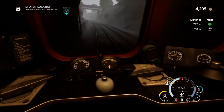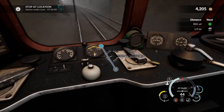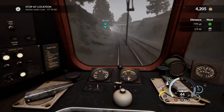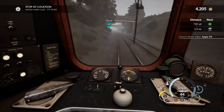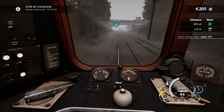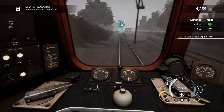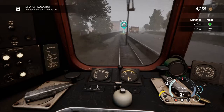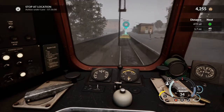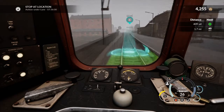It's fair to say that with all of the gears and everything, I can't do an awful lot of this in cab, which is a bit of a shame. I'm not going to stop in time, am I? In my attempt to try and be on time, I'm going to be late because I'm going to miss the stop completely.